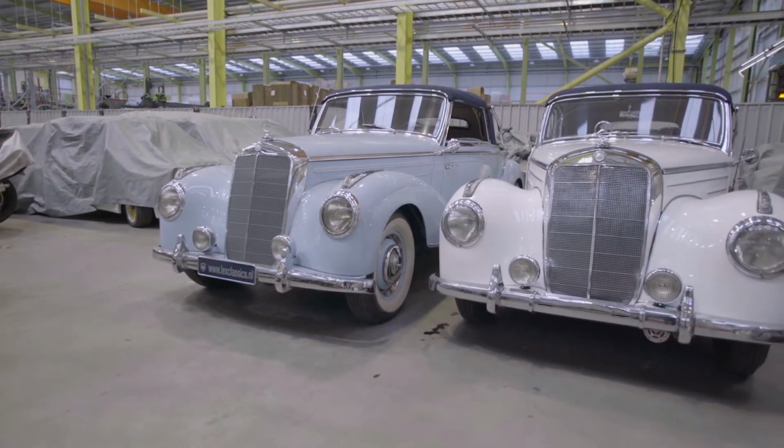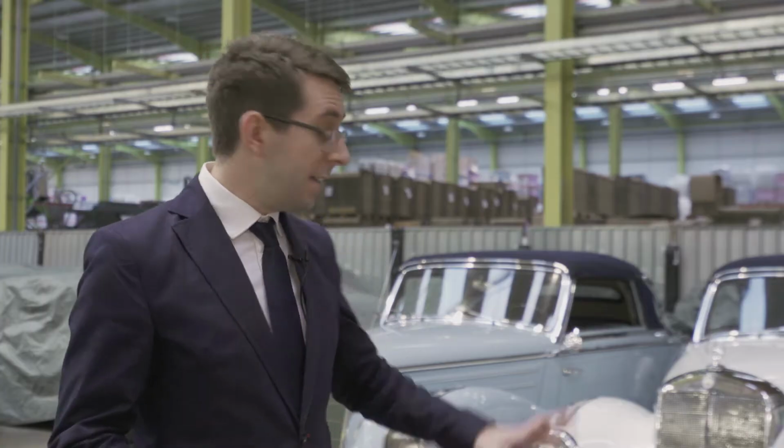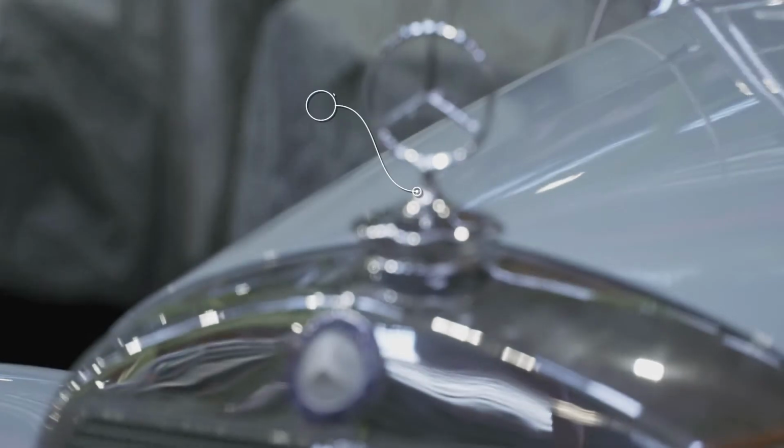So my name is Paul Darvill. I work for RM Sotheby's auction house, and Mike's invited me up today to have a look at a couple of cars that he's considering selling at auction. So today I'm here to appraise these two cars behind me, two 220 Mercedes.